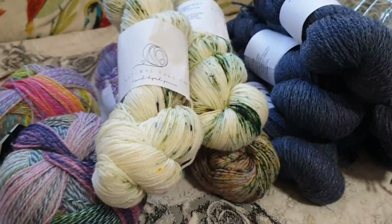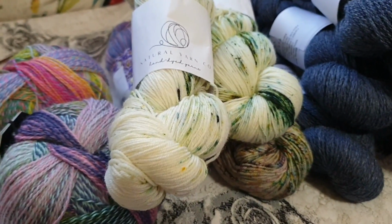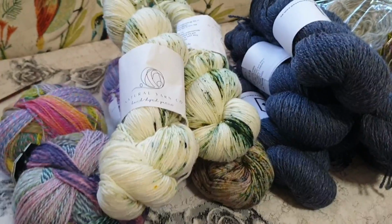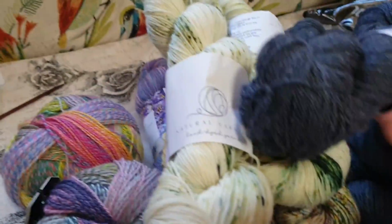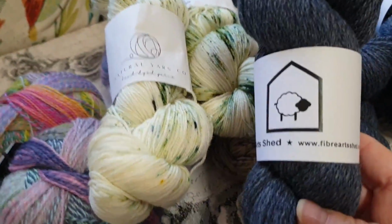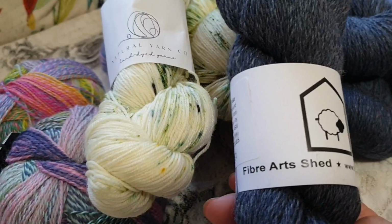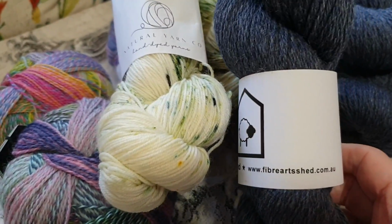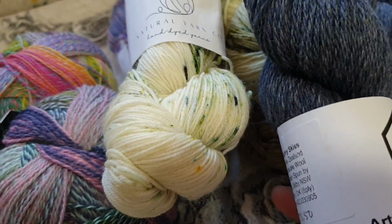This is my yarns that I got today. These skeins are so beautiful. And this is what I've come away with. I bought 6 of these beautiful skeins. Fibre Arts Shed. So beautiful. They're all DKs.